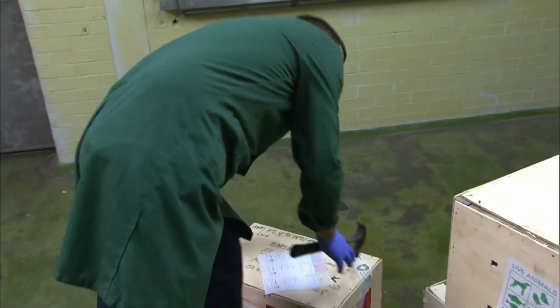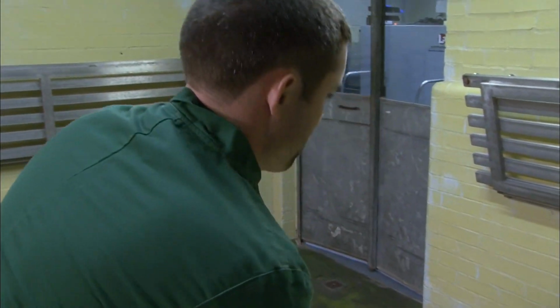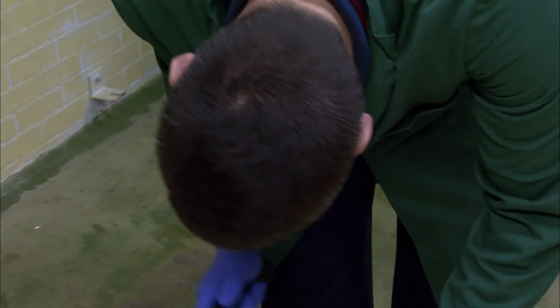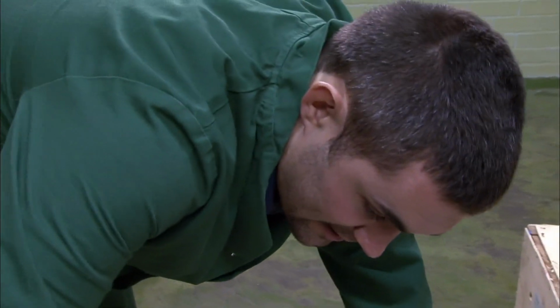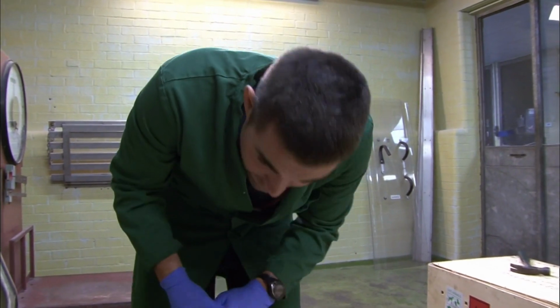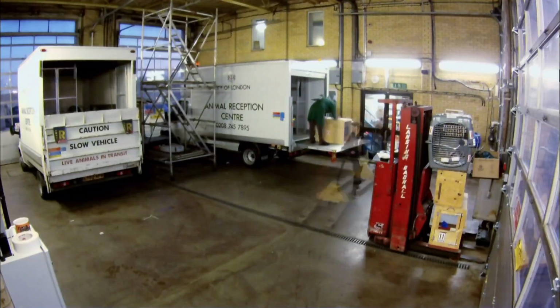Animal Health Officer Ross is on the night shift. He's checking on the welfare of some deadly predators that have travelled over 3,000 miles from Cameroon in West Africa. Checking they're packed all right. Sometimes with these things, like these inverts, they don't always travel that well. If there's loads of them dead, then we'd investigate it, do you know what I mean? Not like they haven't died of what looks like natural causes, as it were.